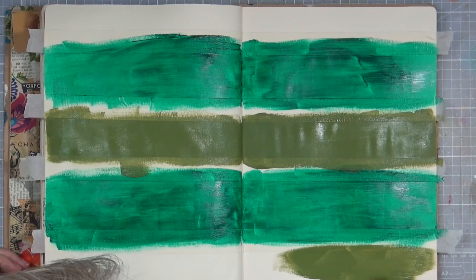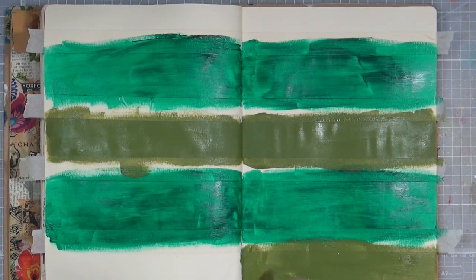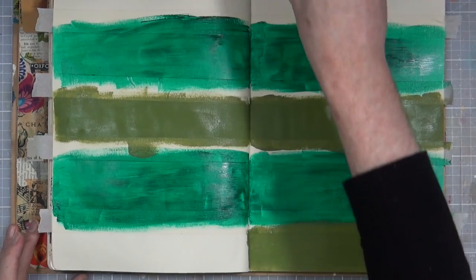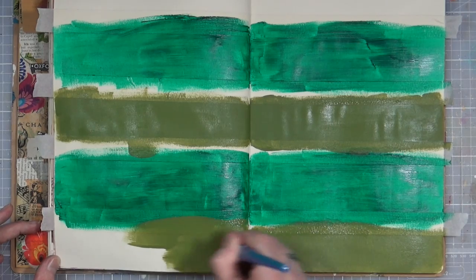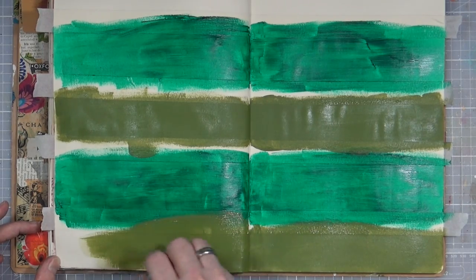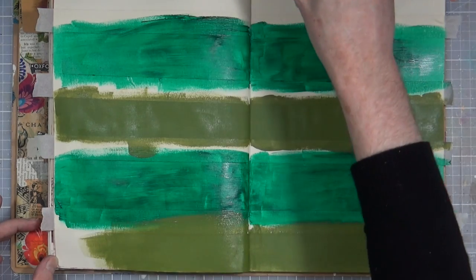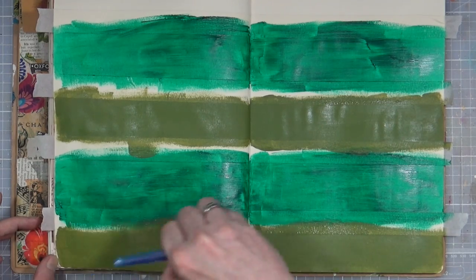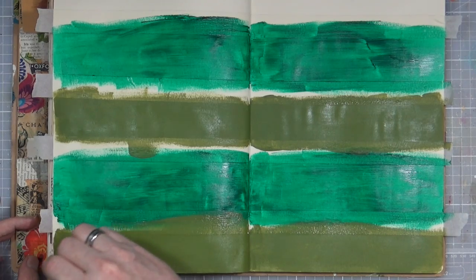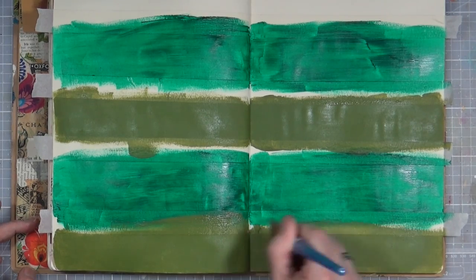So let's do the bottom row. In the same. I adore this colour. I love this colour. Indigo Blue do some nice green colours. There's also one called Hunter Green, which I've run out of, which is a real nice dark green colour as well. Which with green always makes me think of Wellington boots, which is possibly why it's called Hunter Green.